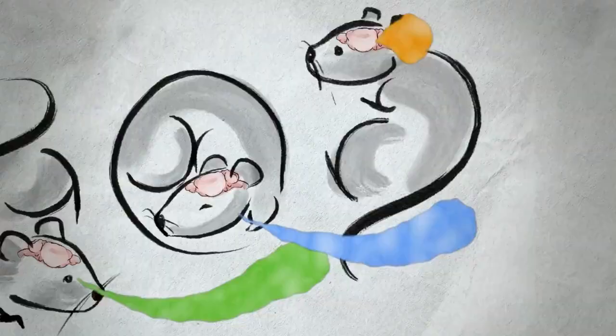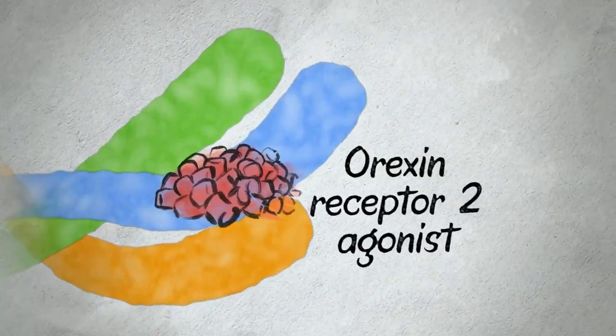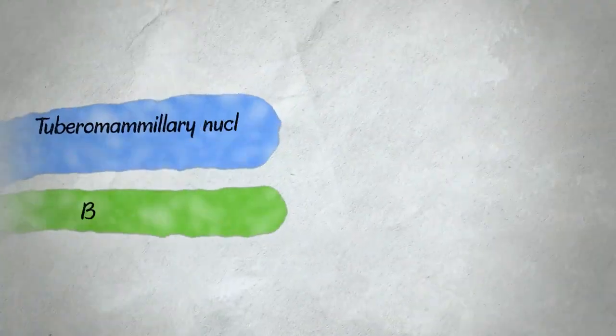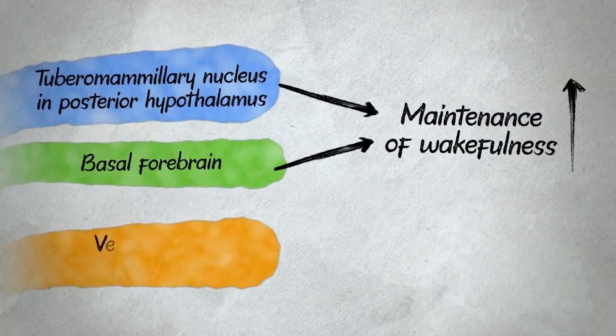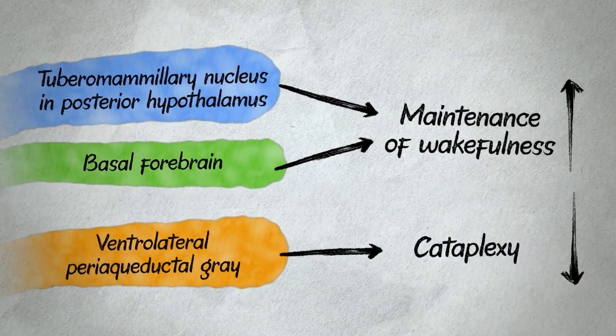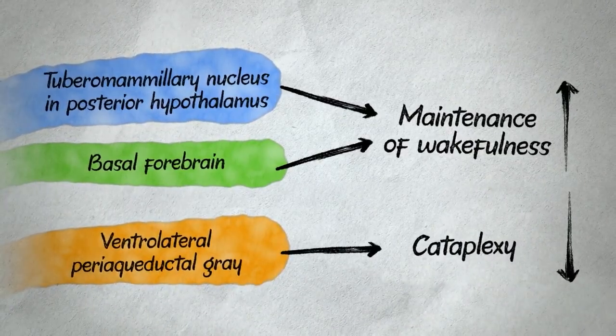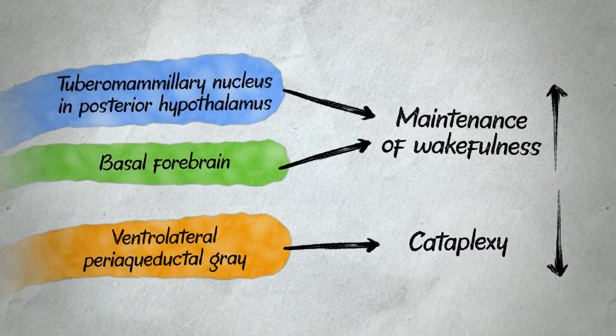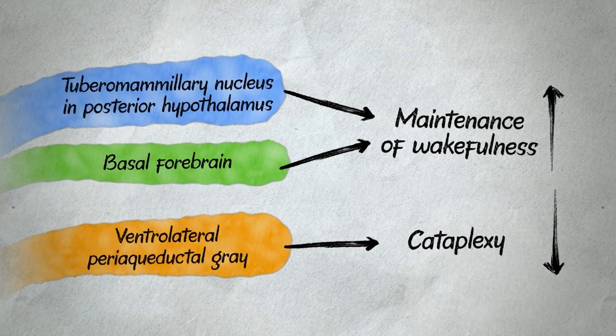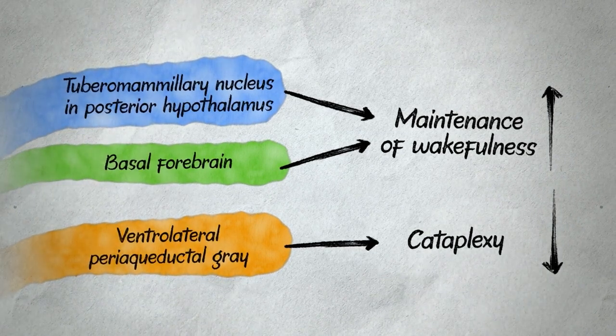Overall, these experiments show that an experimental orexin receptor 2 agonist can promote wakefulness by activating neurons in the posterior hypothalamus and basal forebrain. But reductions in cataplexy are via brainstem neurons in the periaqueductal gray. These experiments highlight specific brain regions through which an orexin agonist can improve wakefulness and reduce cataplexy, but additional brain regions may also contribute.